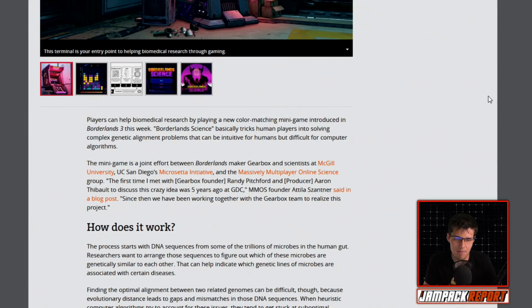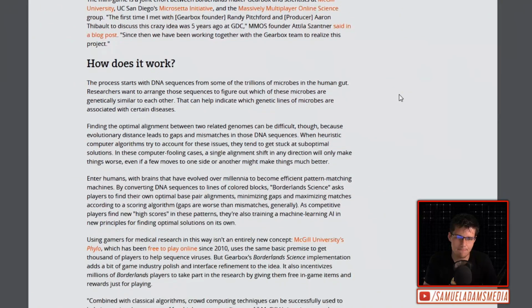for computer algorithms. The minigame is a joint effort between Borderlands maker Gearbox and scientists at McGill University, UC San Diego's Microsetta Initiative, and the Massively Multiplayer Online Science group. "The first time I met with Gearbox founder Randy Pitchford and producer Aaron Thibault to discuss this crazy idea was 5 years ago at GDC," MMO's founder Attila Szantner, what a name, said in a blog post. "Since then, we have been working together with the Gearbox team to realize this project."